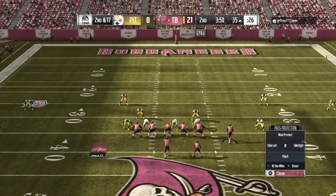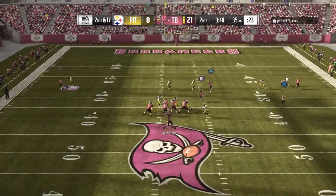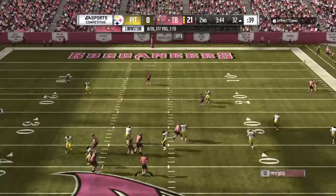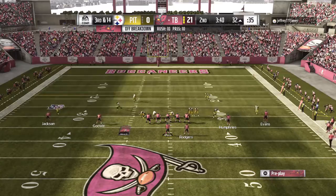5 on the pick. From the shotgun, it's Winston. It's caught. Humphreys. And he gets it down to the 32. Only 3 yards on the catch. It's third down.